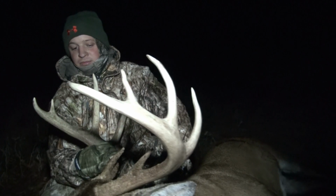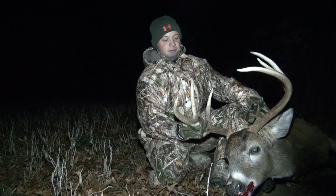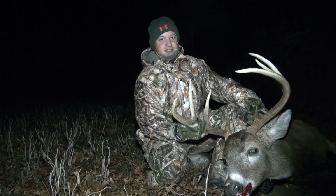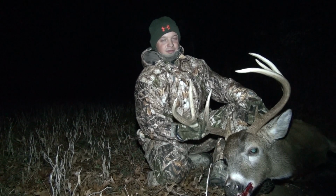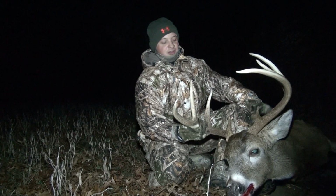And this is a really special deer to me to be able to put this together on film with Heath. We've sat countless hours and years in a tree stand trying to get a bow kill, a nice one, and we finally got it done. And there's definitely a special place on the wall for this one.